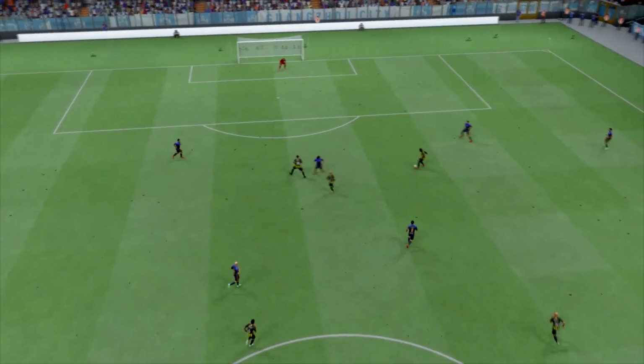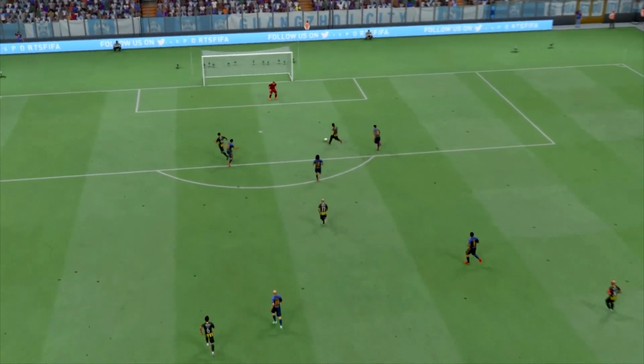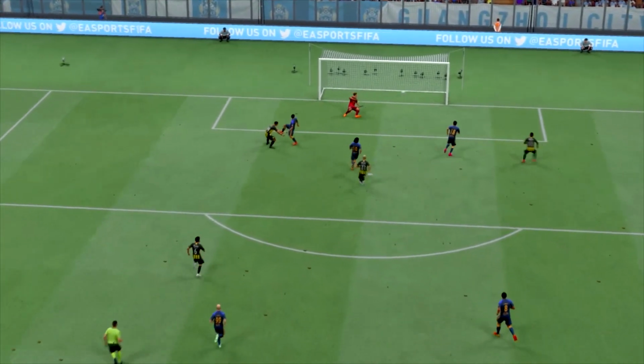Well, here's the replay. What a superb volley this is. He strikes it so cleanly and he times it perfectly.